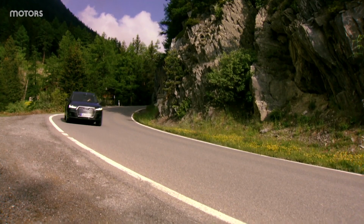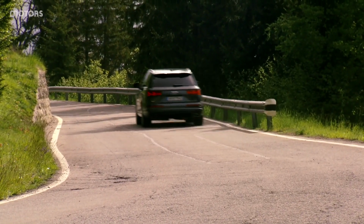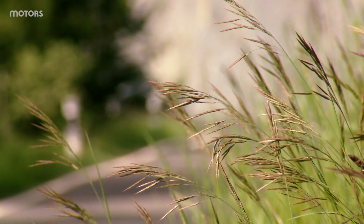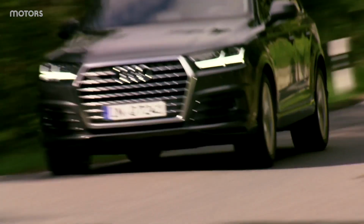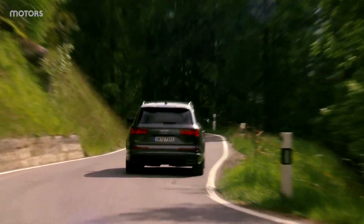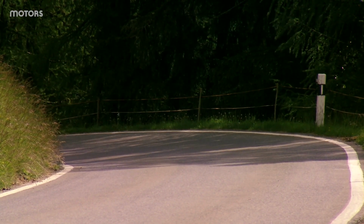Weight reduction and advanced aerodynamics led to enhanced fuel efficiency and handling dynamics. Inside, the second gen Q7 also boasts a more luxurious and tech-savvy interior thanks to an updated MMI infotainment system and cabin materials and build quality that were elevated to new heights. The ride comfort was also improved thanks to the adaptive air suspension available on higher trims.